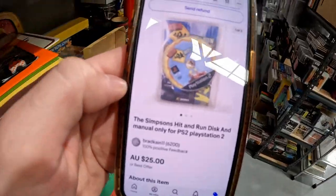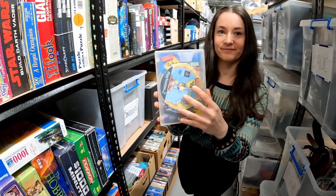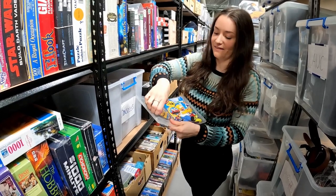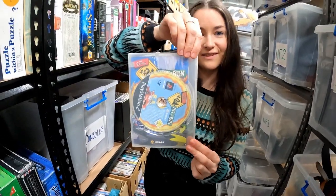Here's a cool little sale. This Simpsons Hit and Run for PS2 sold, and it doesn't even have the original cover on it. So I picked this up from an op shop like last week. I listed a little bit below comps just because it didn't have the cover, and it sold really quickly for $25. So there are some games that are worth picking up even if they're not in their original cases. Hit and Run, perfect example.